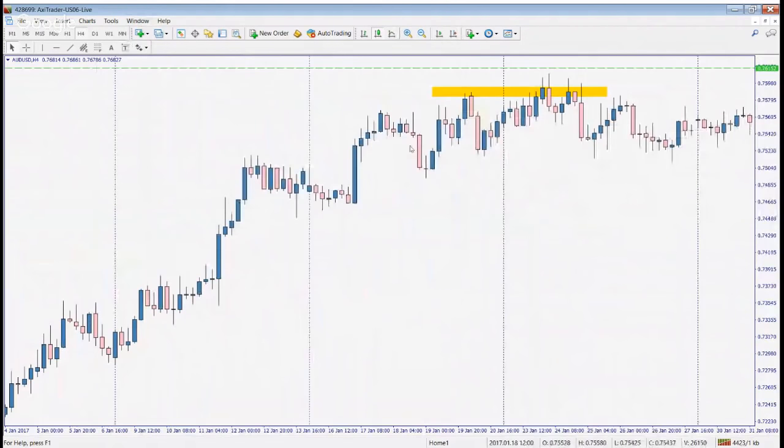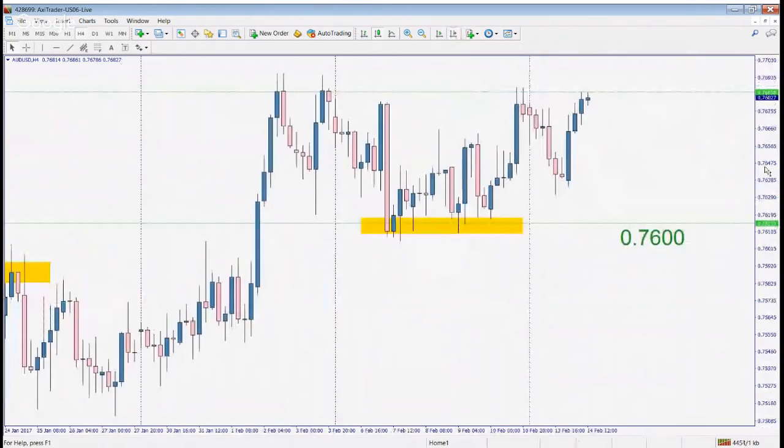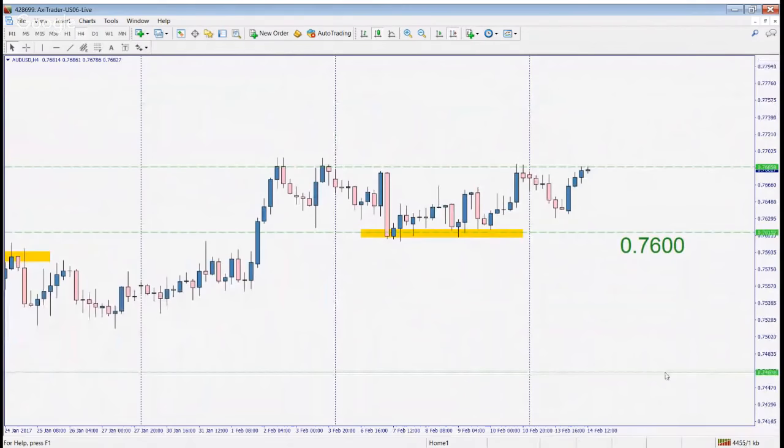And other ones, here's another one right here. It's a really nice one. See how the market printed all this consolidation here? A really strong support level. So I would look for another trade to buy at 74.60. 74.60. Okay.